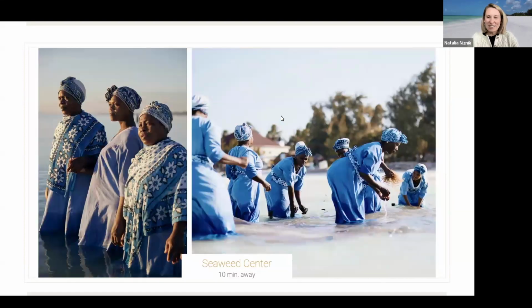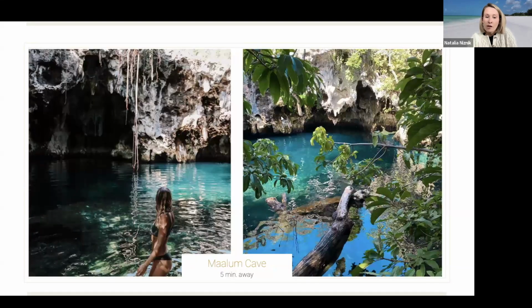The Seaweed Center is where they are called the Mwani Mamas. They are creating all the cosmetics based on seaweed, and these are the cosmetics that we have around the hotel. So it is a complimentary visit for our guests to meet them, to see how it's produced, the shampoo that our guests are using, the soaps, and so on. And it's a very beautiful way to connect with the environment and with those products.